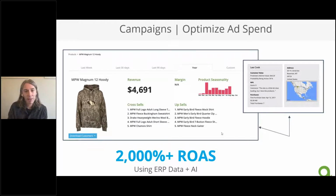So this is one quick example. This was Max Prairie Wings, which is a NetSuite client, the first one to do Suite Success actually, and has to compete against Cabela's and Bass Pro. By being able to grab that ERP data, we're able to run ads against that. A common metric in the online world is return on ad spend, or ROAS, as you'll hear it called a lot. You usually see maybe 200 to 300%. So I spend $1, I make $2 back, $3 back. When we're able to get the AI and the ERP data, we're able to kind of 10x that. So we're getting 2,000% return on ad spend by using some of that customer data with the ERP inventory data as well. Next slide.